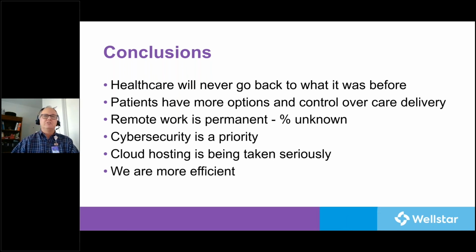Especially the doctors who were doing chat and extending the chat platforms. That also worked very well. Those were all cloud hosted. So we are looking now at probably starting to do cloud hosted things when it might have been 2 or 3 years before we wanted to talk about it. And we are more efficient.